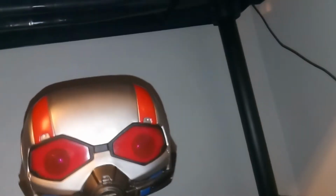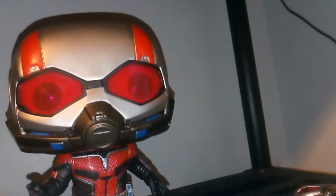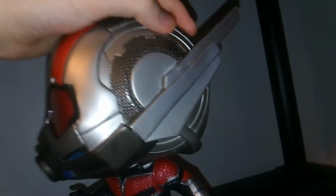It's got the nice translucent eyes. I always love that. So many Ant-Man toys won't do translucent lens just because it's kind of hard to do, but Funko has always done it, and I've always loved that about him. You can also kind of feel where the eye is in there too, and the helmet itself, it has a little bit of armor detailing. It's got the red. It looks really good.